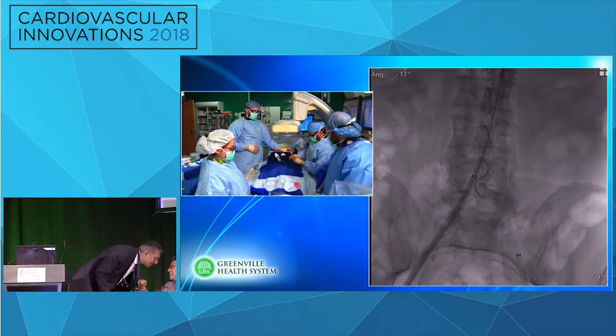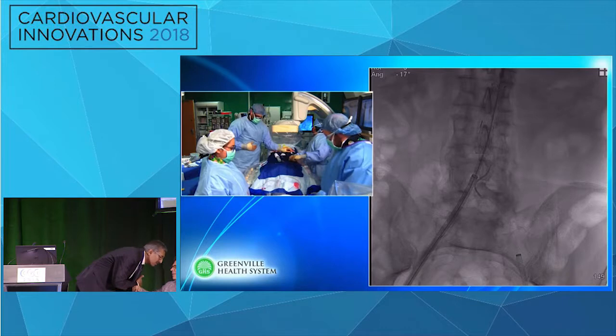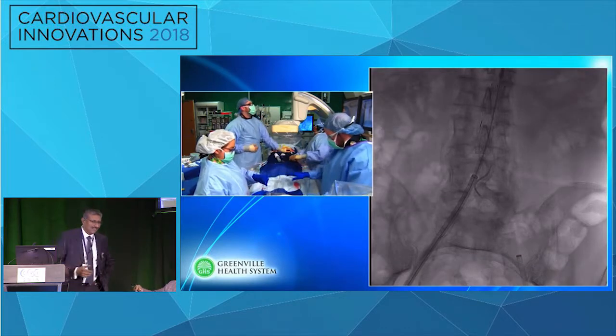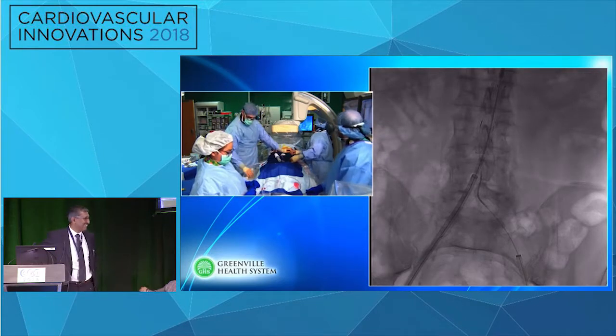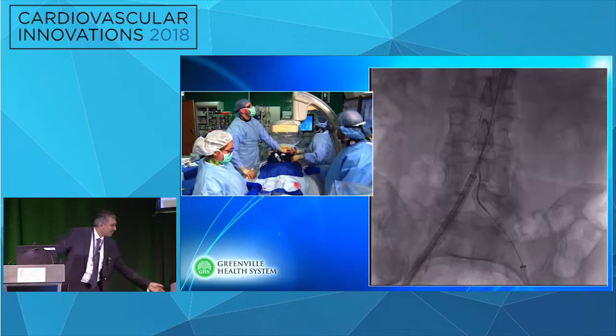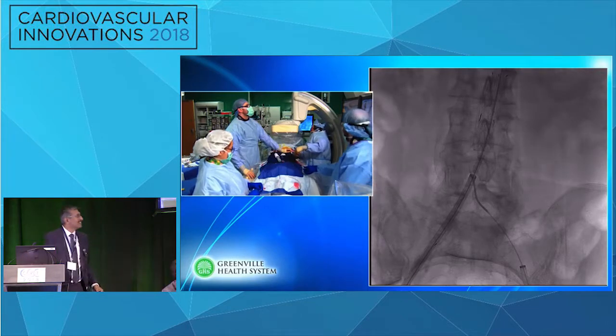While they're working, any thoughts on the selection of a closure device? They selected ProStar. There are certainly other options that many of us favor. Any other thoughts? Back up one more, please. We use the pre-closure, two of them only. Yeah, two at different angles, the closest most everything.